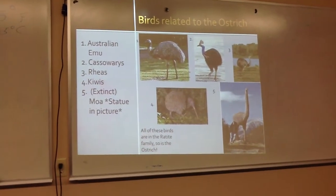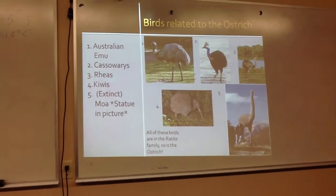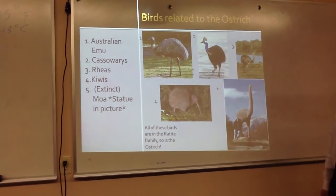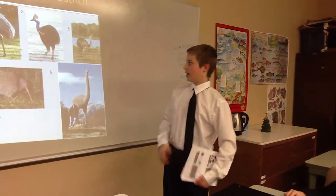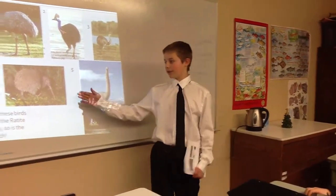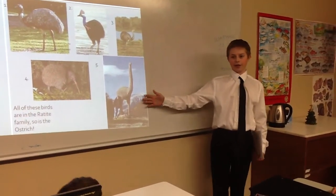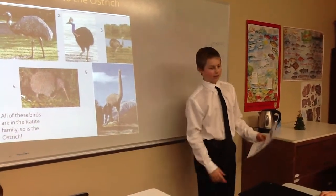Carson. Okay, so there are many birds related to the ostrich. So the first one there, here, the Australian emu. So it's very close looking to the ostrich, except it's only about 3 to 6 feet tall. There are 3 breeds of cassowaries related to the ostrich, and there are 2 breeds of rheas related to the ostrich. There's 1 breed of kiwis, which are about this big, related to the ostrich. And then there's the extinct 10-foot to 12-foot tall moa that is related to the ostrich. And they were found in New Zealand, but they are now extinct.